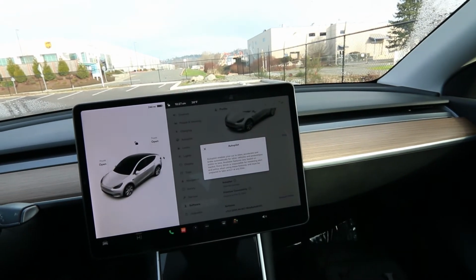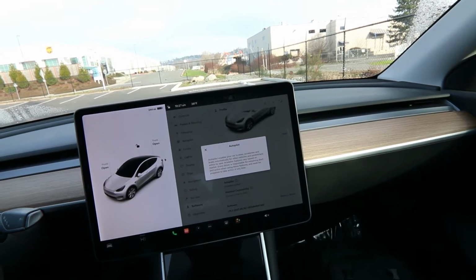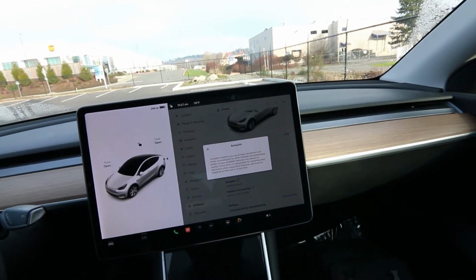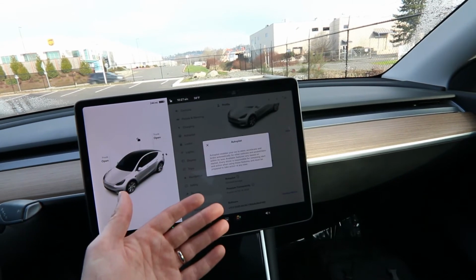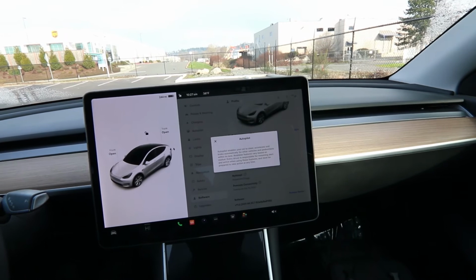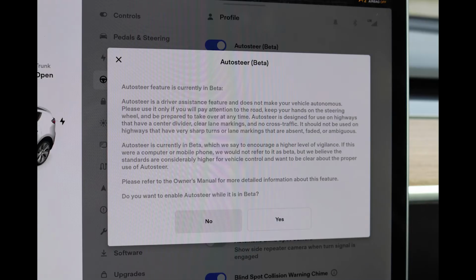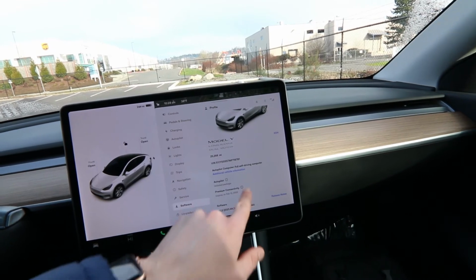Autopilot allows you to accelerate and brake within your lane. It won't stop for traffic lights. It won't stop for stop signs. You'd have to upgrade to the full self-driving for those features. But if a car stops or slows down in front of you, it will go with the flow of traffic, and it will steer you within your lane. This system's really mainly for highways or stop and go traffic, not for back roads. Even though you can get the system to operate on back roads, you have to be a little bit more vigilant. Premium connectivity is a great feature too.